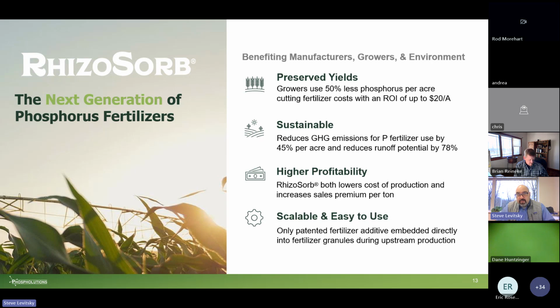So essentially, when we designed the end product for ag, we made sure it was essentially the same as the current dry MAP and DAP fertilizer products, so there's no new equipment needed. And then also we can inject our active ingredient into the fertilizer production process, essentially making it very easy to implement our product in the current MAP and DAP facilities across the globe.